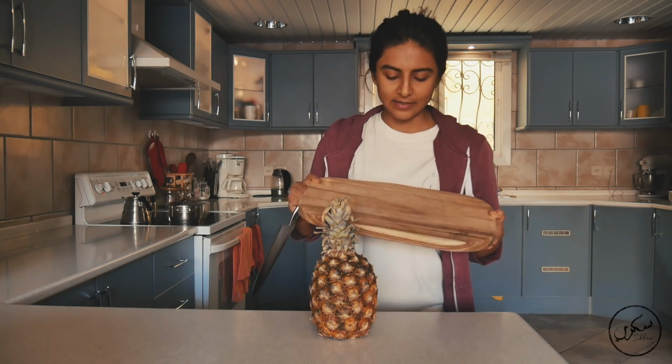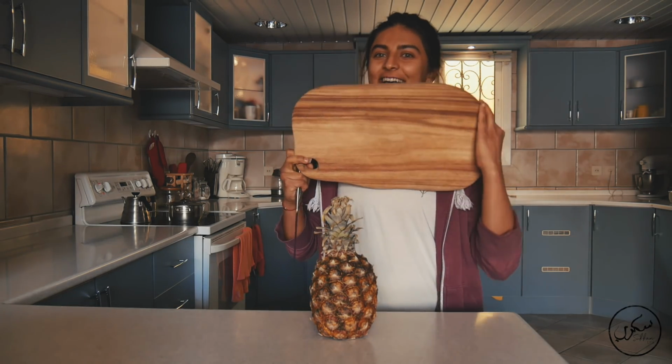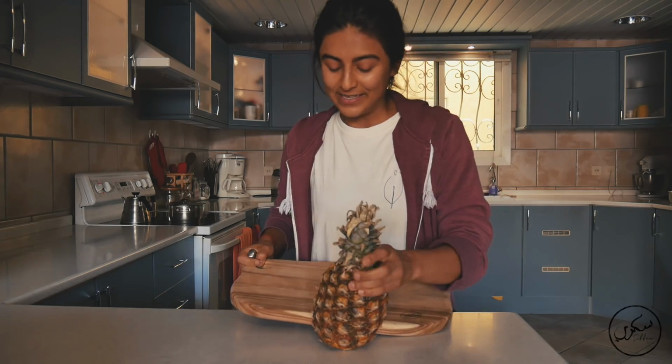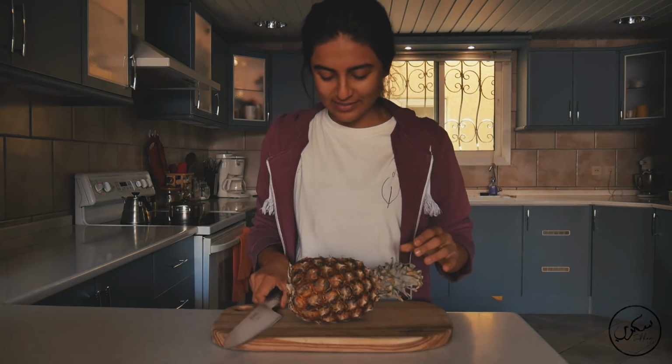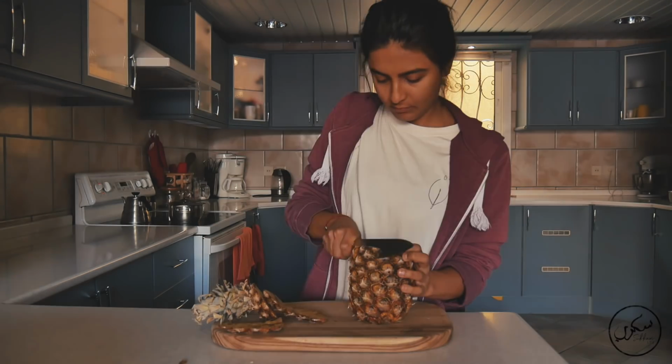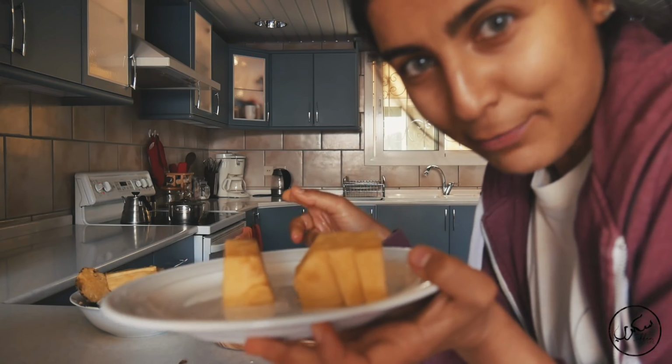I only have this one cutting board that I use, and I have this side for the sweets and this side for the savory. Because you don't want your pineapple to taste like onions. I'm gonna go eat this and then we'll make breakfast.